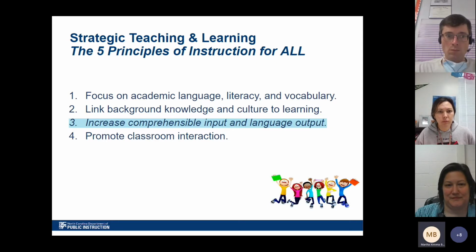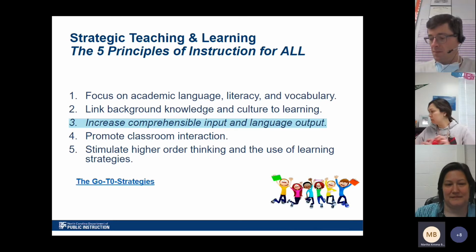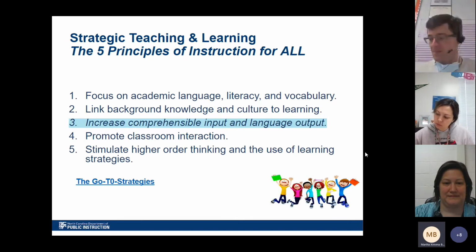Principle 4, promote classroom interaction. Teachers need to encourage English learners to use the academic English within the classroom. Principle 5, stimulate higher order thinking and the use of learning strategies. This is important also as it helps English learners to become effective and independent learners. So all these principles are a guide and important.